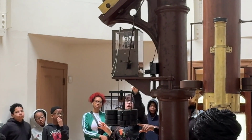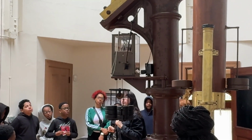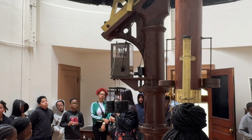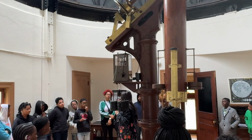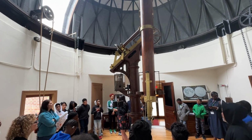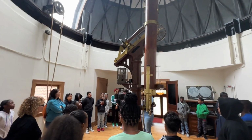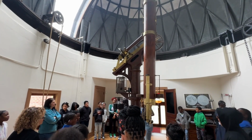It unfortunately doesn't work anymore. So now there's a little light switch back there. There were some people in Germany who made it. So we got this telescope from Germany. Well, they made it in Germany and then they shipped it across the ocean, up the Mississippi River, up the Ohio River, and brought it over here.